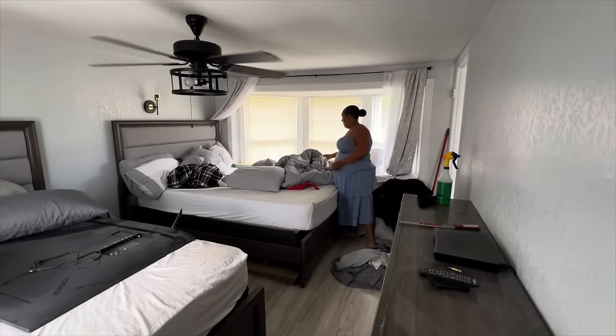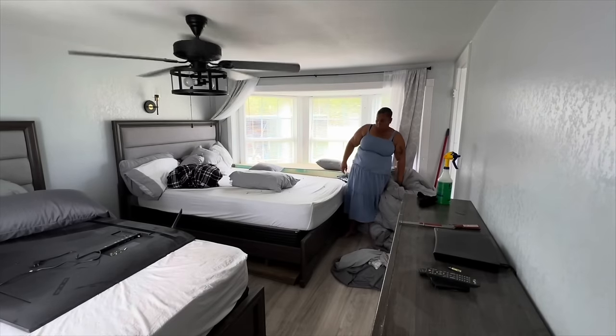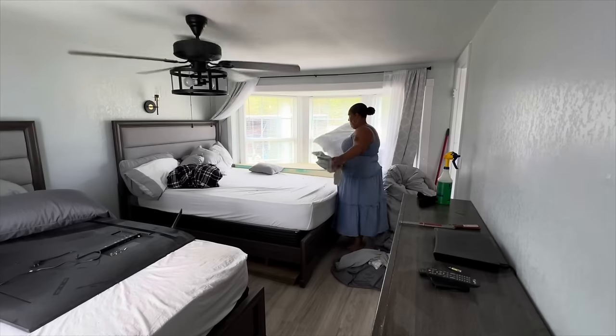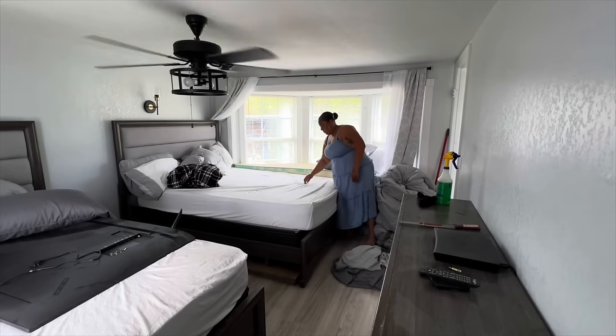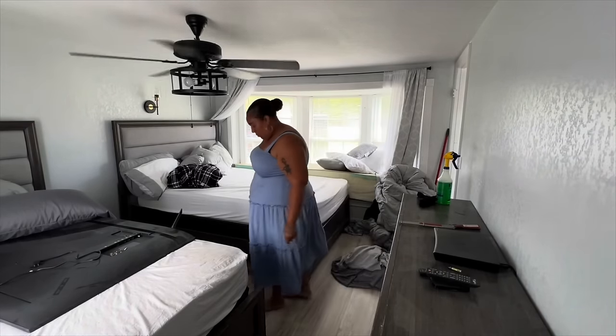I'm definitely going to put these away because these are still good. They're actually perfect. Nobody actually comes and stays here a lot, so probably every 6 months we have guests. But I'm going to get these cleaned up, and I'm also going to be looking for some in the near future and see how we can change this room coming up.